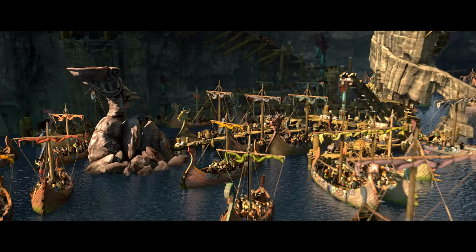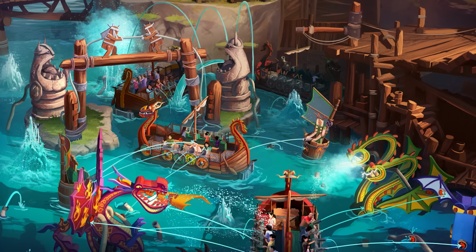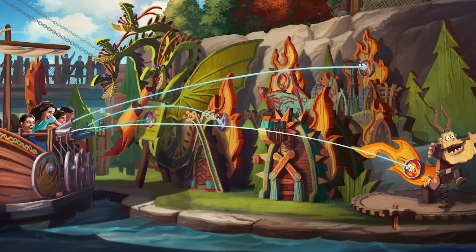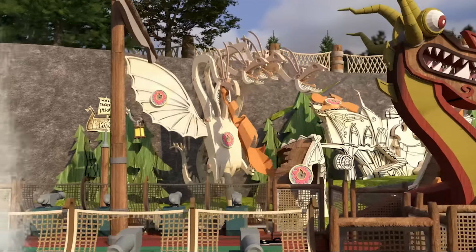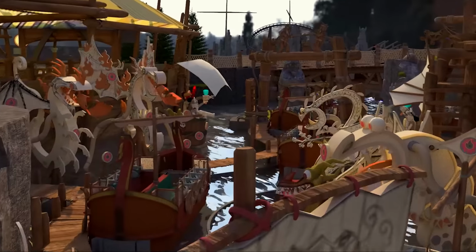When you live amongst dragons, it's important to know how to put out dragon fires because it's gonna happen eventually. So Fire Drill is a boat ride that is actually a game. You have 2 sides of the boat competing against each other with a series of mechanical targets. You will probably get soaked.